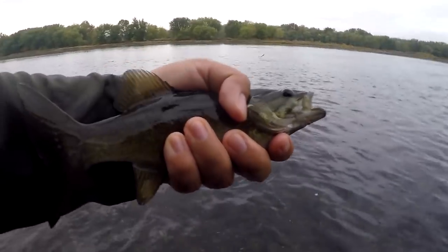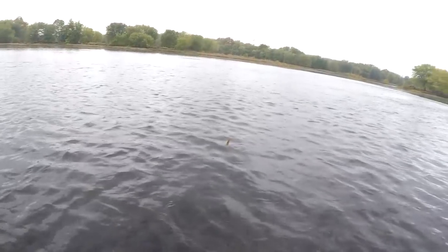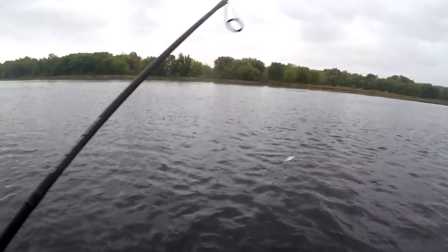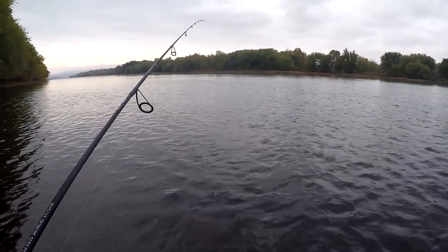I was going to tell you guys, right, that today's Saturday, so fishing pressure in this river is going to be, oh, it's going to be bad out here today. That's why I decided to choose the spot where I lost the three big fish yesterday.